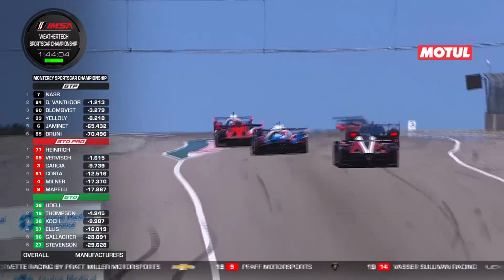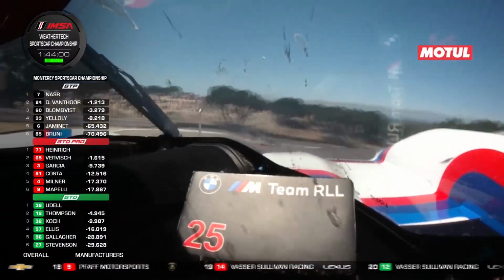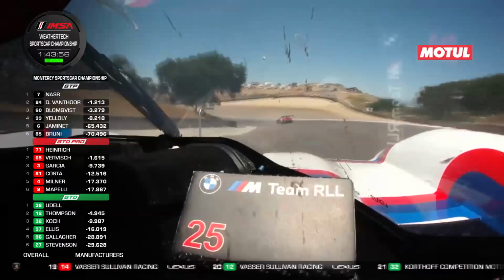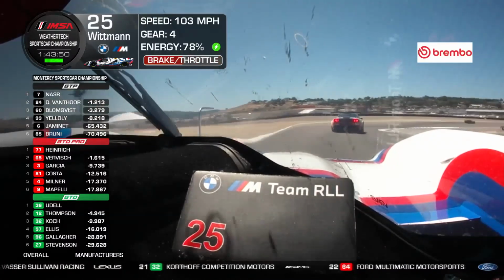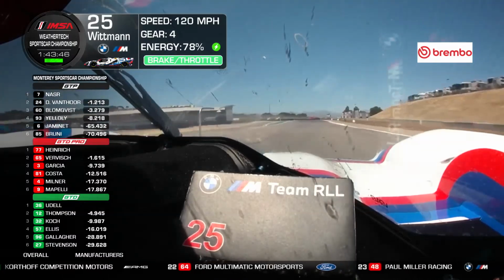Aston Martin, just a completely different look and sound to everything else. It is, of course, built and running to a different set of regulations than all the other cars. It is the only LMH car, the Hypercar regulation machine. Everything else is LMDH in the GTP category.